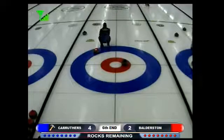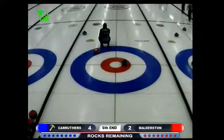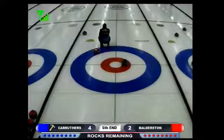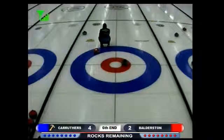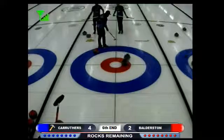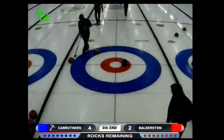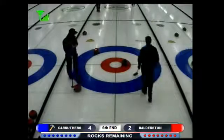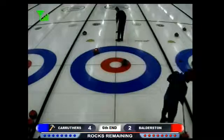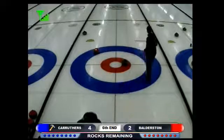So the peel of the guard here is pretty much playing more for not giving a steal at this point. You could try and draw around, but you get too many rocks in play, and who knows what's going to happen here. You peel this one off, you're probably going to have most of the play in the rings. Ooh. Did not want to get rid of that one in the house. So, it's a good shot. Yeah, hard to hit that thin. You would almost have had to miss that in order for it to take out his back one, but he almost managed to do it.